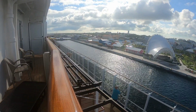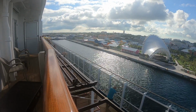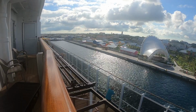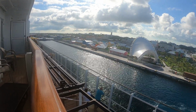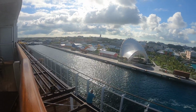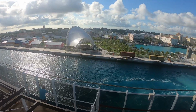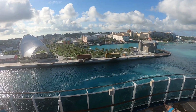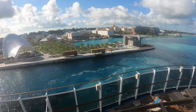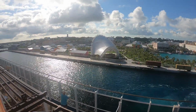We're pretty much at a full stop. Should be getting tied up here pretty soon, and then we'll be able to get off the ship. We're going to check out this new pier. There's all kinds of new shopping. Plenty of cool things just to walk around. You can see the sidewalks out there and everything. All sorts of things to see without actually leaving the secure area. So we're going to check that out here in a little while.